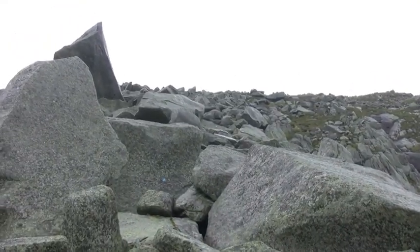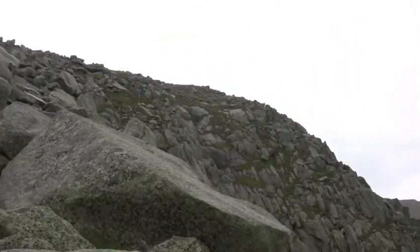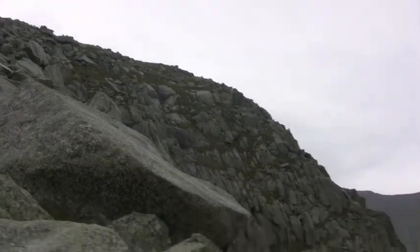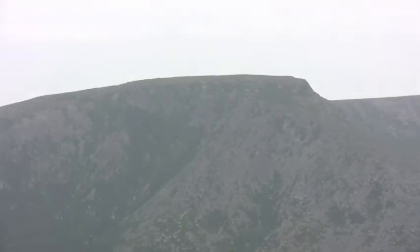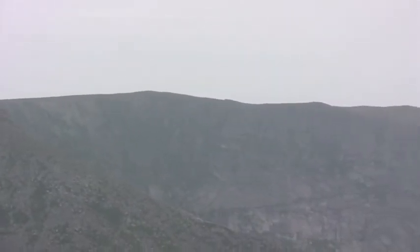So we're here near the top of the ridge. That may be the index rock, the pointed one behind. The sun's actually coming out, although it's raining. Top of Pamola is just up over the top there. I don't believe that's it right there. All the way over to the saddle, and it's looking very majestic. And the North Ridge.